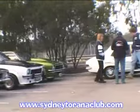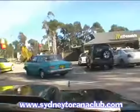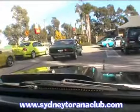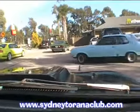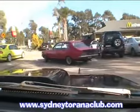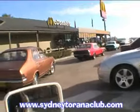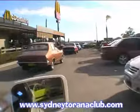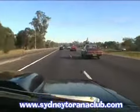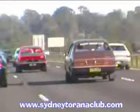Here we have the very first outing for the Susan and Sandy LH Torana, the white one. There's 9 Toranas in a row heading along the M4. It's a great sight. There was a fairly good roll up for today's event.